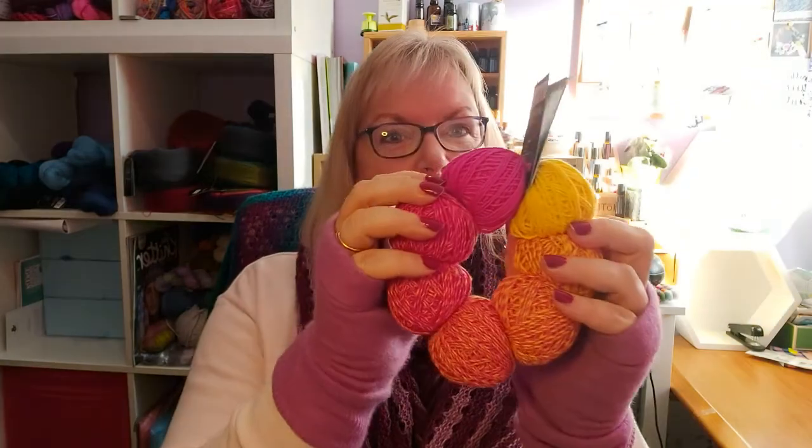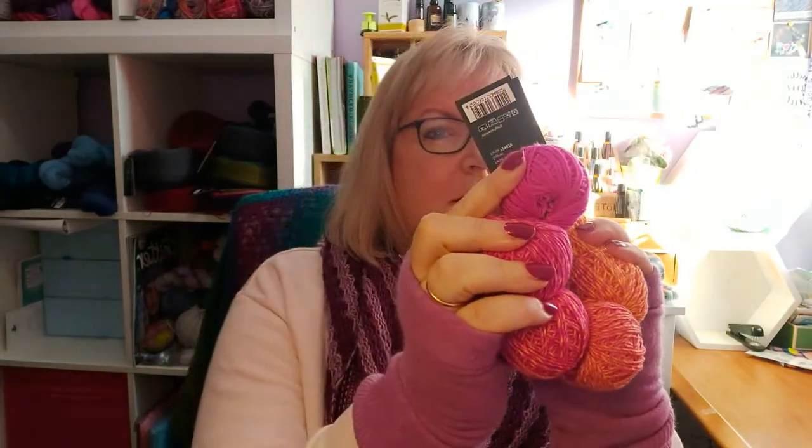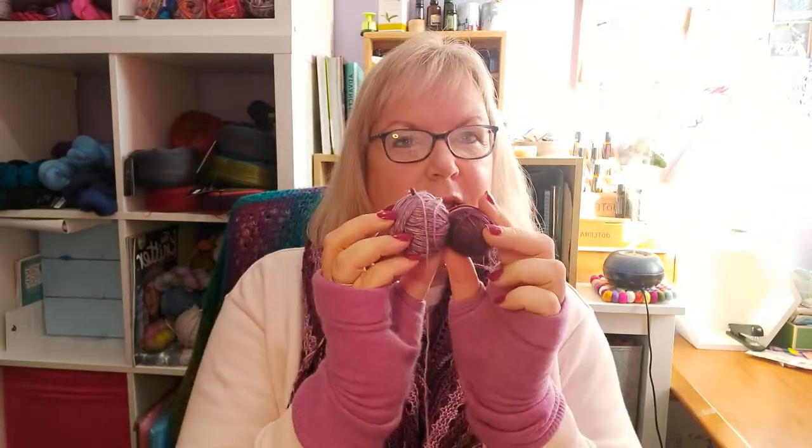So if you're dyeing a yarn that's grey as the base colour, you're not going to get bright colours like this. If you look at that pink and that yellow, sort of bright clear colours, that's only going to happen if the yarn's been bleached beforehand. Instead with the yak you get slightly more muted colours, which I really like.